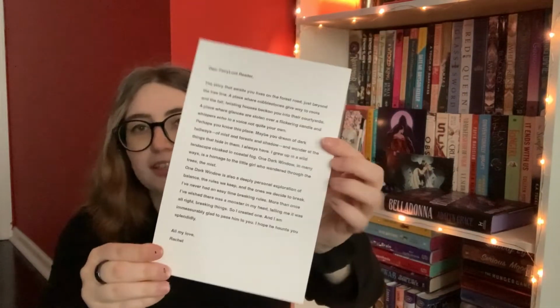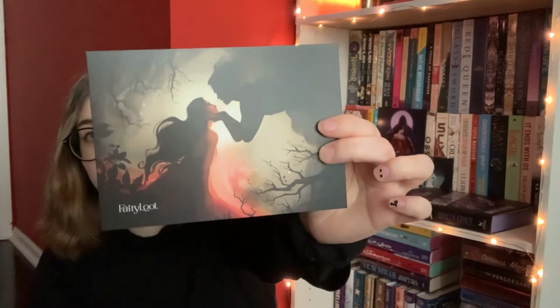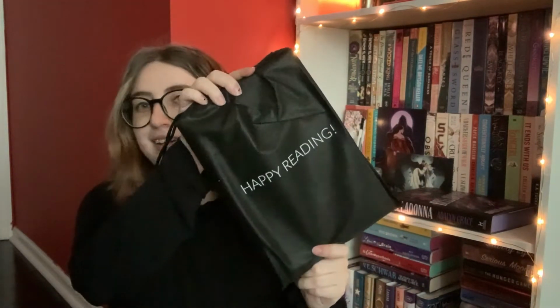Obviously the back has the letter. You can read it if you want, and I will not read the spoiler card just yet, but here is that. Do they always say happy reading on the back? They do. Oh my god, I'm really bad at noticing these things. I'm a very observant person, but apparently not when it comes to books.